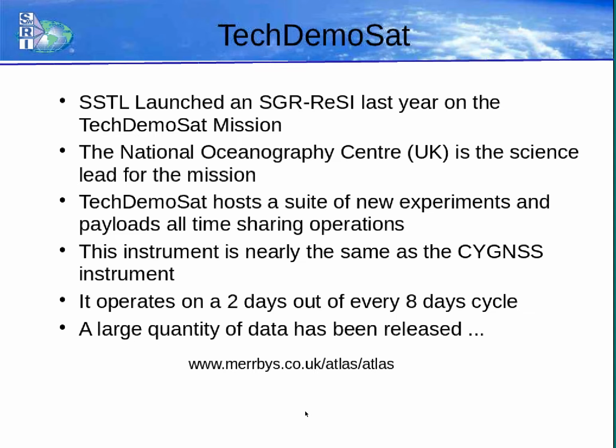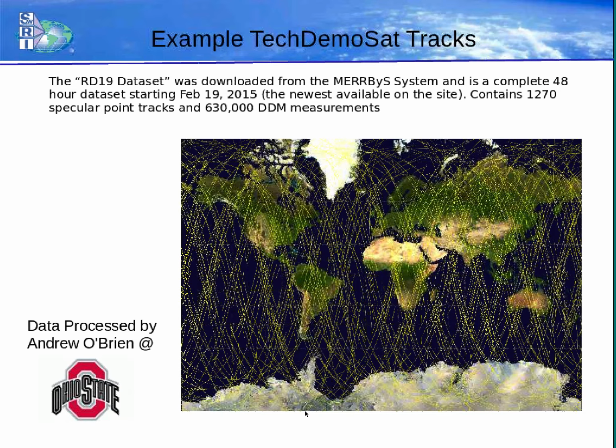So we want to see what the signals look like when the wind speeds are 30, 40 meters per second or higher. But they've released a large quantity of data. I just wanted to give my old colleagues a little bit of a plug. If you go to that website there, MIRBIS, I don't know what that stands for, but they're basically releasing the TechDemoSet data. And we have been going kind of nuts in the last couple of months processing some of the TechDemoSet data, myself and Andrew O'Brien at Ohio State and several others at the University of Michigan.